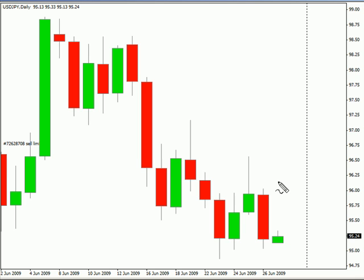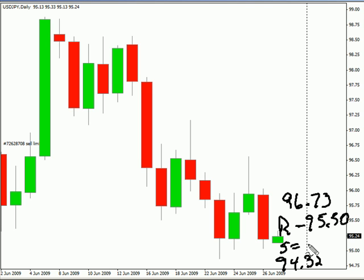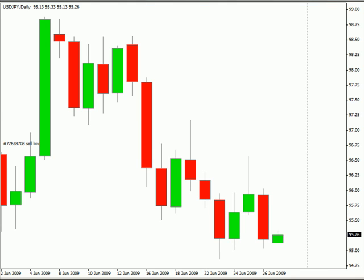Currently looking at the US-Japanese yen pair. This particular pair closed lower today, on Friday. We are looking for this pair to potentially move as high as 96.73, possibly as low as 94.32. Look for some resistance around 95.50 and look for some support around 94.86 in this particular pair. This pair is moving sideways, but definitely has a bias to the downside.